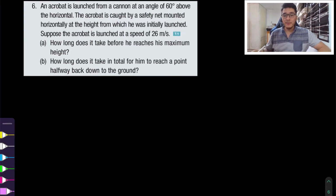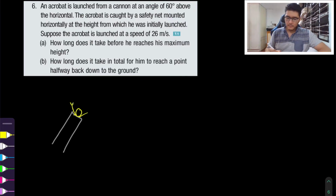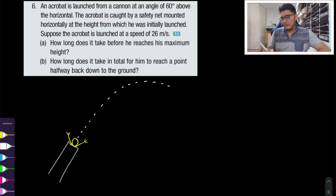Now, for any question that we want to solve, the best thing to always do first is to visualize it. So we just kind of talked about it, but now let's draw a picture so we could visualize it even better. So here we have a person on a cannon. Maybe I should lower it a bit. And the trajectory of any projectile in the air is always going to be Newton's rainbow, which means a parabola that opens downwards. The interesting part in this question, they told us that the acrobat lands at the same height from which he was launched. So maybe there's a safety net here.